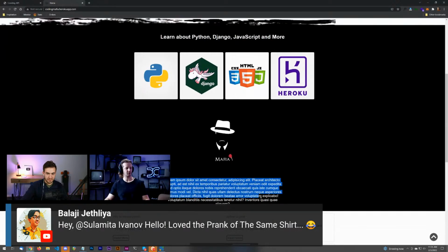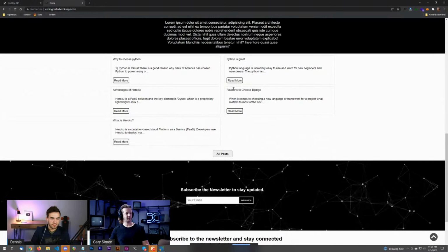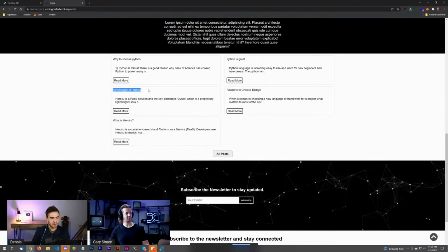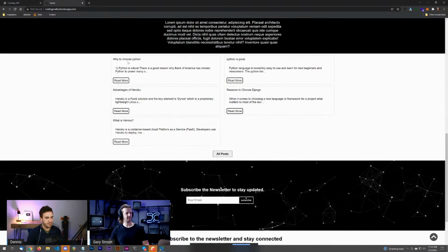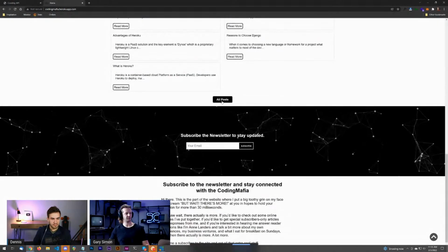Obviously, this is a work in progress with the lorem ipsum text. Not enough white space inside of these cards. Not good typographic visual hierarchy. Not enough white space, like with these all post buttons.